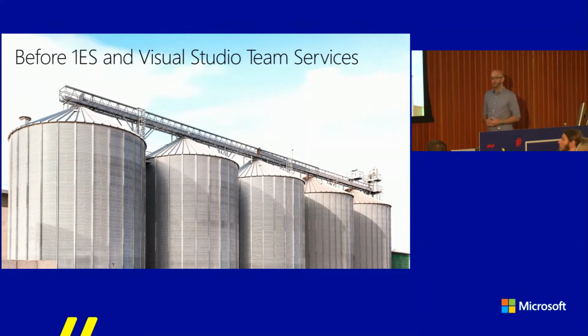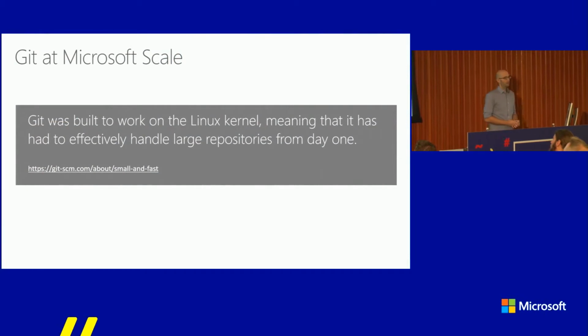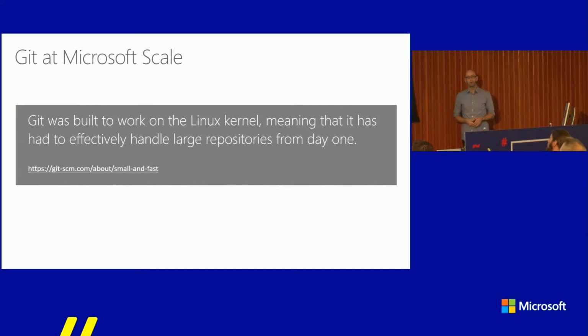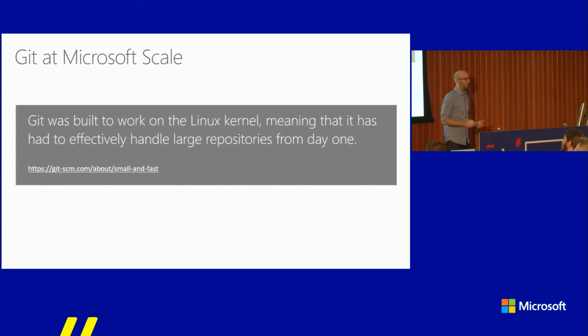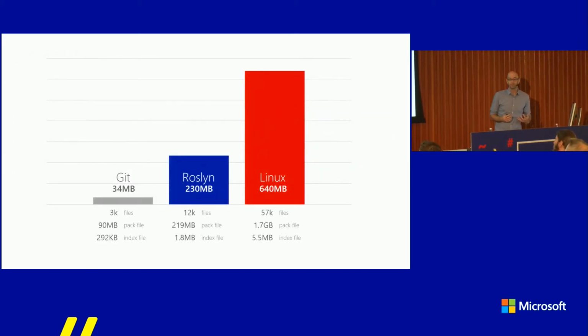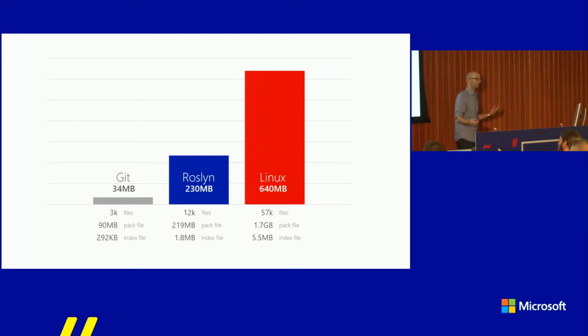So moving to, say, Git was actually pretty challenging for us because if you read on the Git website, it says that Git was meant to effectively handle large repositories from day one, repositories like the Linux kernel. Now, as far as open source software goes, the Linux kernel is pretty big. It's a lot bigger than Git itself. Even the Roslyn compiler is only 230 megabytes. Linux has 640 megabytes of source. That's pretty big.